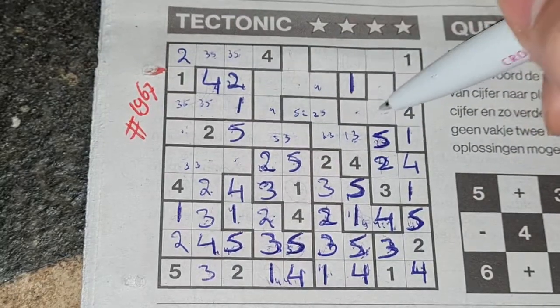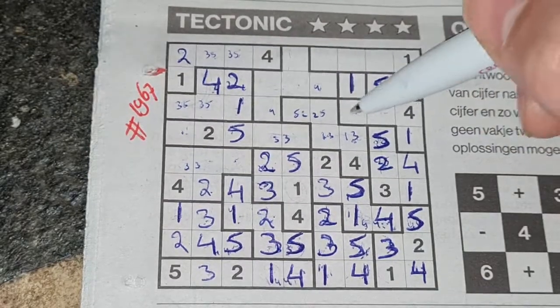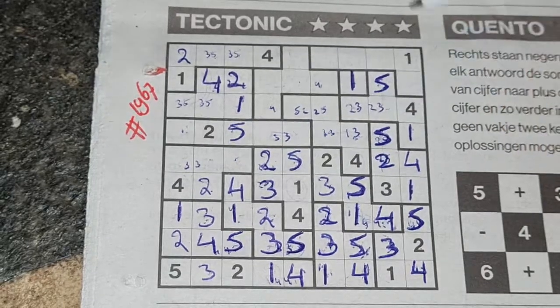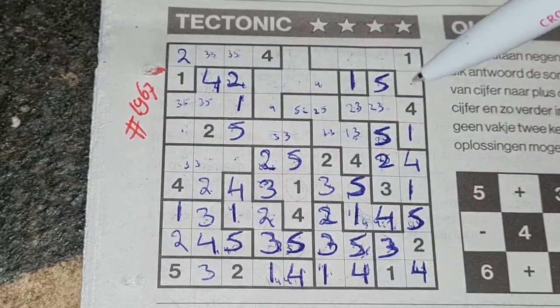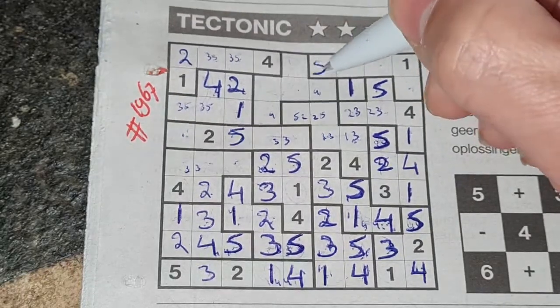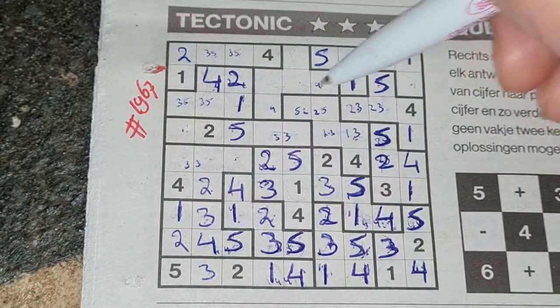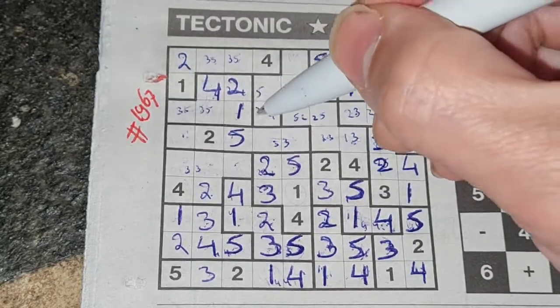Yes, these 2 boxes cannot be a 5, so 1 box left for the 5 should be there. 2 boxes left, the 2 and the 3. Let me mark those, a 2 and a 3. These three boxes surround a 5 cannot be a 5, so 1 box left for the 5 should be there. These three boxes surround a 5 cannot be a 5, so the 5 could be here, could be there.